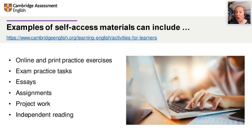So examples of materials can include, and you've mentioned these already, online print and practice exercises, Cambridge assessment, of course, exam practice tasks, which I don't think I've seen go through actually, but on the chat there, essays, assignments, project work, independent reading. So all of these are lovely examples that learners can use to access material on their own.